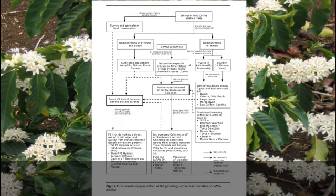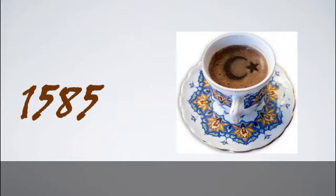This is a diagram that summarizes that. I know it's a little hard to read, but basically you can see here that's Ethiopia right here. First we go to Yemen. Remember, that was the first place that the coffee was brought to, and then we have the Typica and the Bourbon. And then from there, eventually breeders try to cross some of these groups back to other provenances collected from other places, and also cross it back with the Robusta. So here are some of the dates.